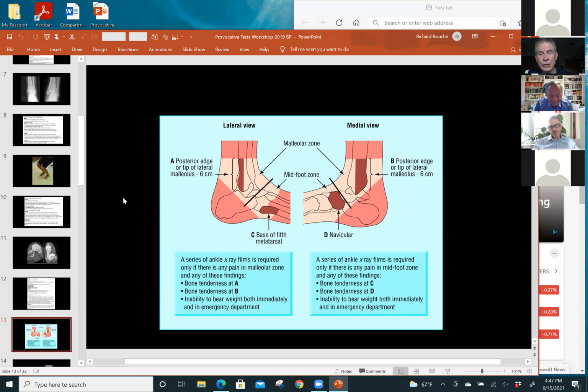Yeah, that's a good discussion to have, because when I first saw the Ottawa ankle rules, I said, oh man, you've got to be kidding me. But then I started to use them, and I have used them to a degree, but I have a low threshold to get an x-ray. Still, it has improved my clinical exam skills, like this concept of approaching the fibula from the back. That is invaluable.